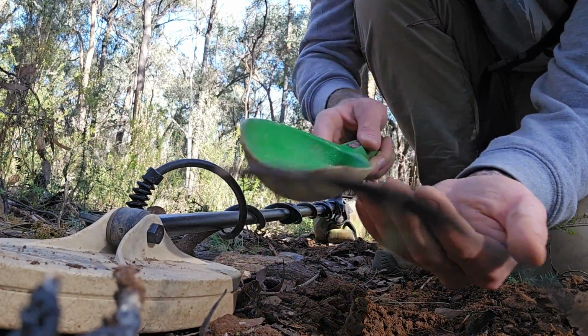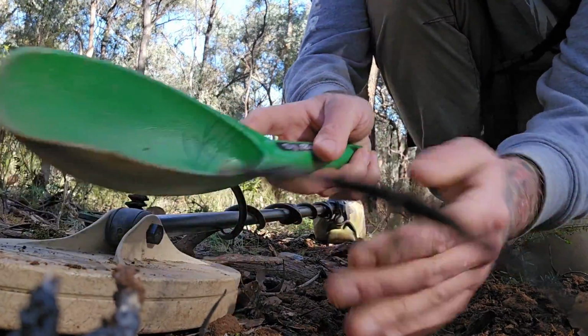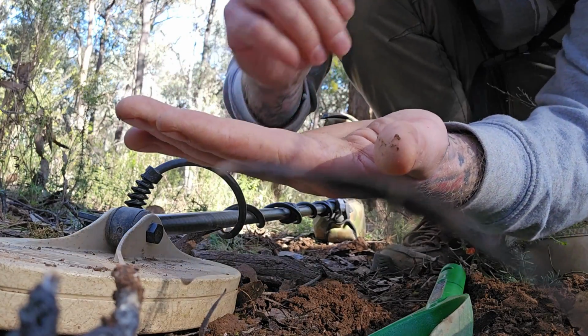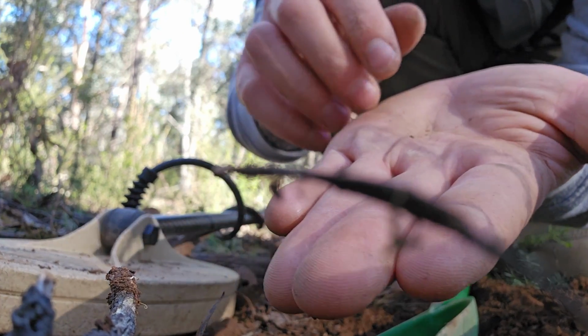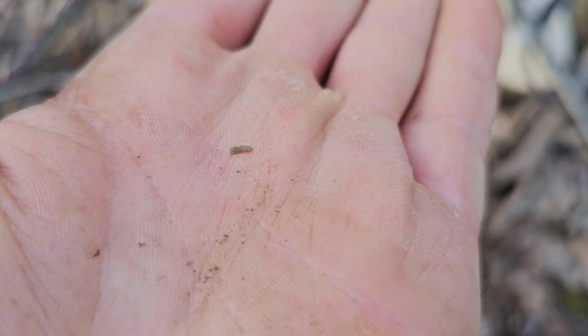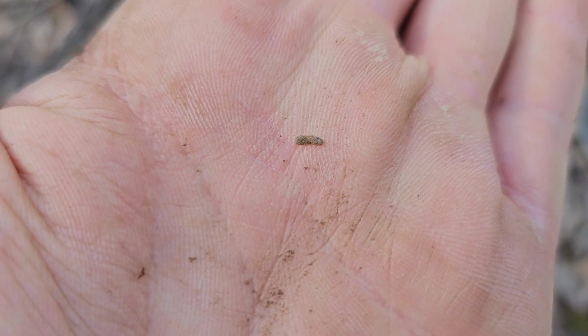Minuscule. I don't even know how I picked this up. I can't see anything in my scoop. Oh, that is the smallest bit of tin I've ever seen. Yep, more junk for a bit of flavour. Say what you want about the 6000, damn does it detect small stuff.